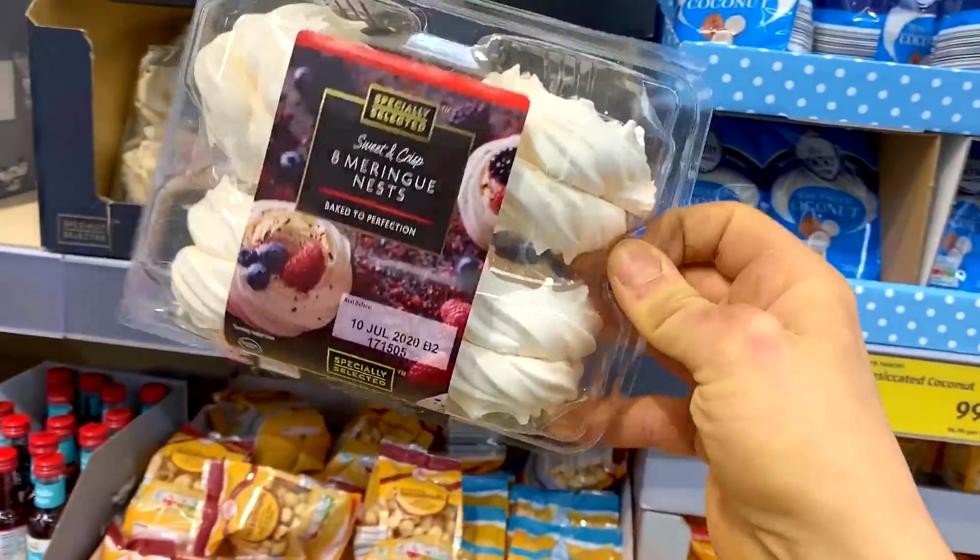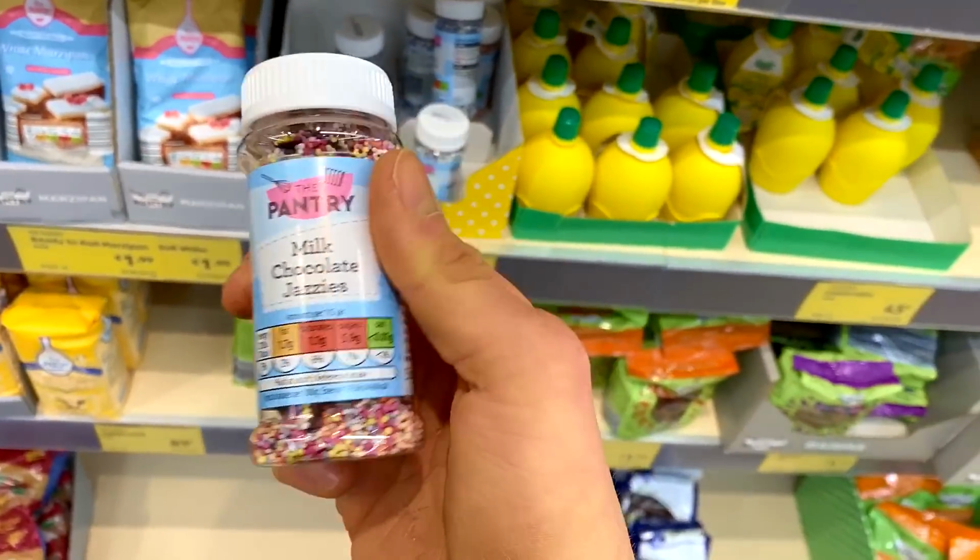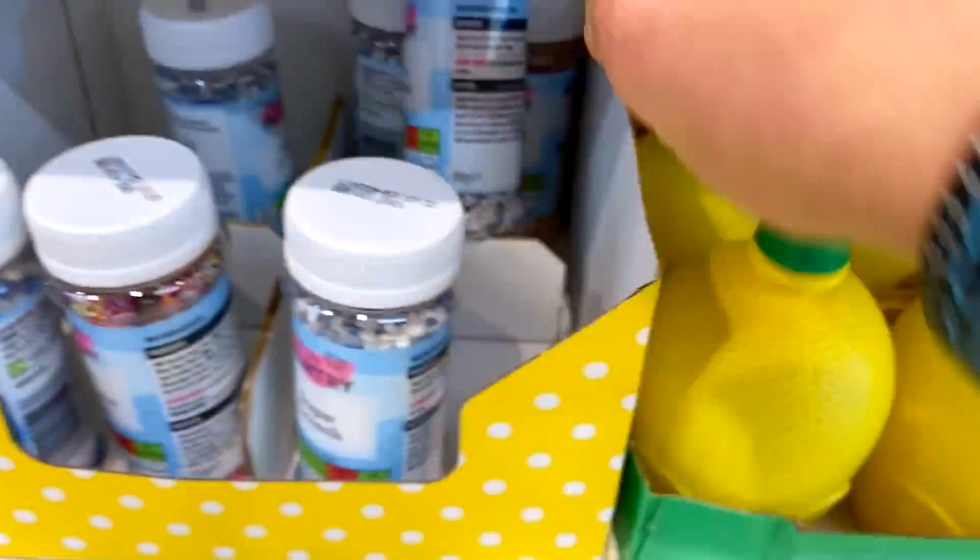We don't even need the whole one. If you wanted to as well, you can add some sort of sprinkles and stuff on that. Will we go for those? I don't know, you'll probably find out in the final recipe. They do have a good few there.